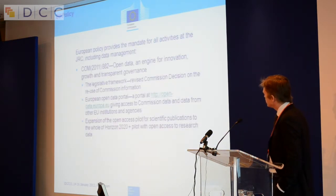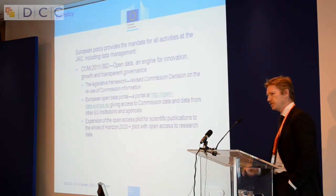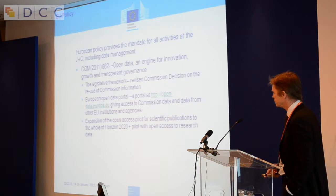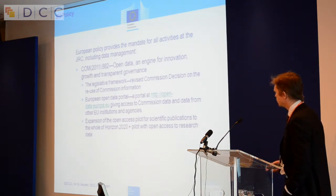The mandate for the work that we do at the JRC is always policy-based. And specifically in respect of data management, there's a recent communication by the Commission on open data, an engine for innovation, growth and transparent governance. This is quite a recent communication, and there are several issues that are addressed in the communication.